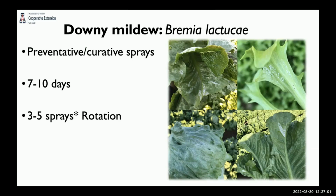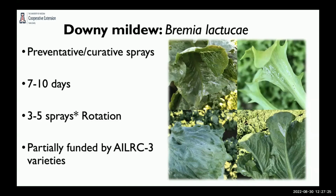When you look at the results in the newsletter or at the Plant Disease Management Report, you would see that we're applying back to back. This is not something that you should be doing. We are doing it as research to look at the efficacy. We do have some treatments where we're rotating fungicides, but when you are in the field, you should always rotate fungicides so you do not develop resistance.